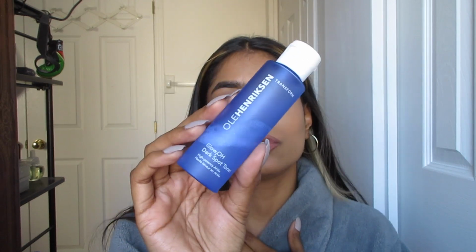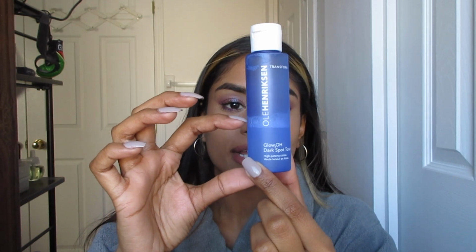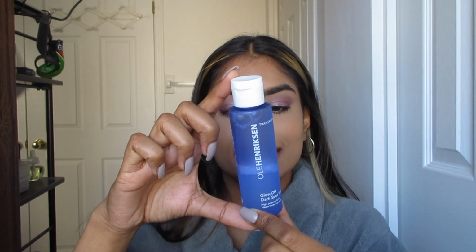So like I said, this is the Olehenriksen Glow 2O Dark Spot Toner. This is not a sample size, but it's a smaller size because I wasn't sure if I would like it or not. I have a little less than half the bottle left, and I have been using this for about 2 months now. Even this little bottle, which has 65 milliliters, will last you a very long time. I definitely recommend this and you should check it out.